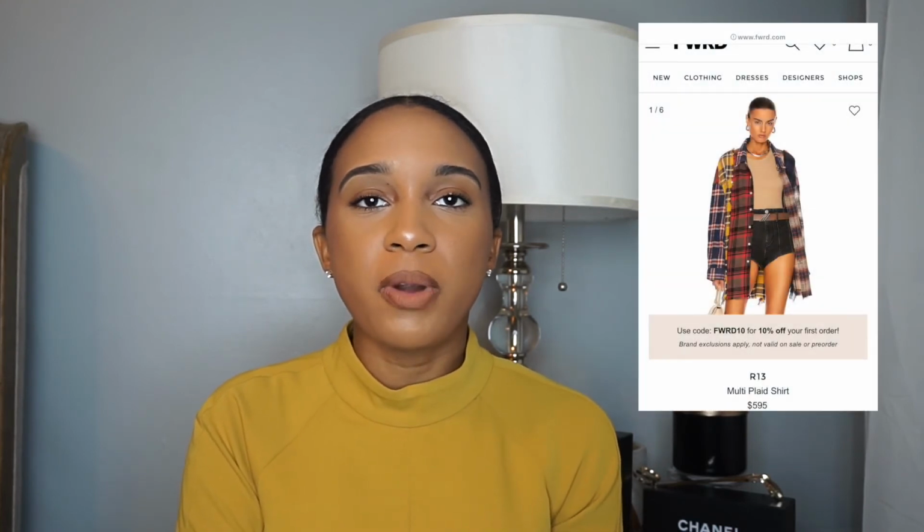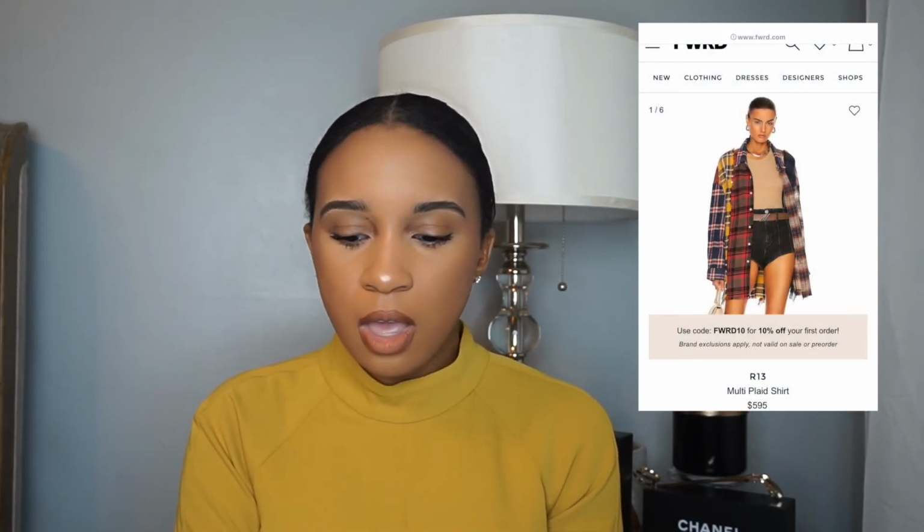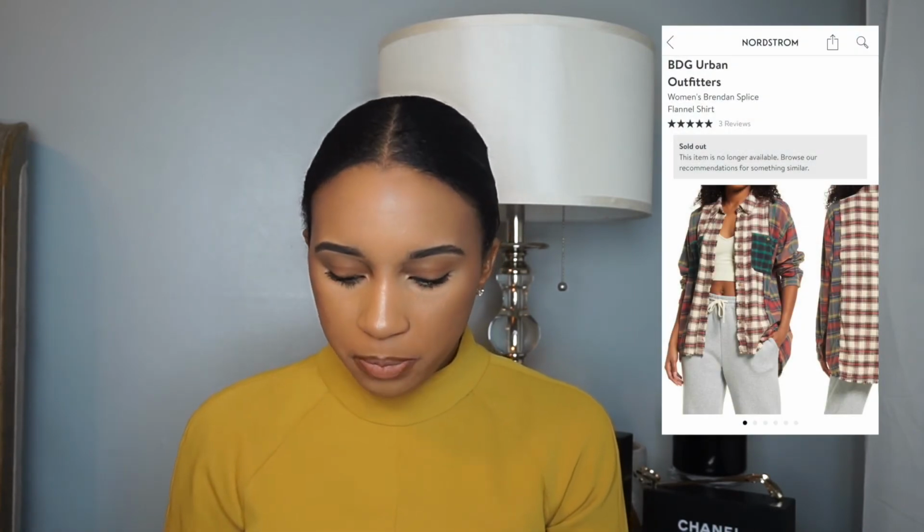So next, I have a plaid shirt that is from the brand R13. I found this at FWRD. And the shirt is like $595. Expensive. And you see why it's on the wish list. But I found a dupe of the shirt that is at Nordstrom, but it's the Urban Outfitters brand, BDG, and it gives the same vibes.